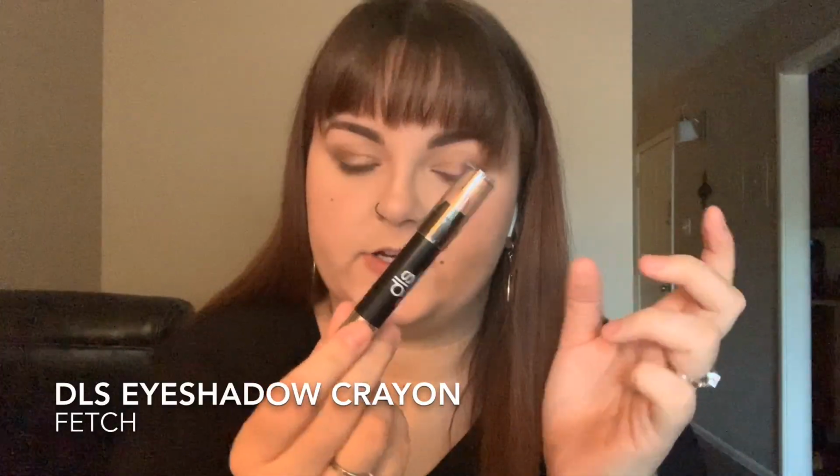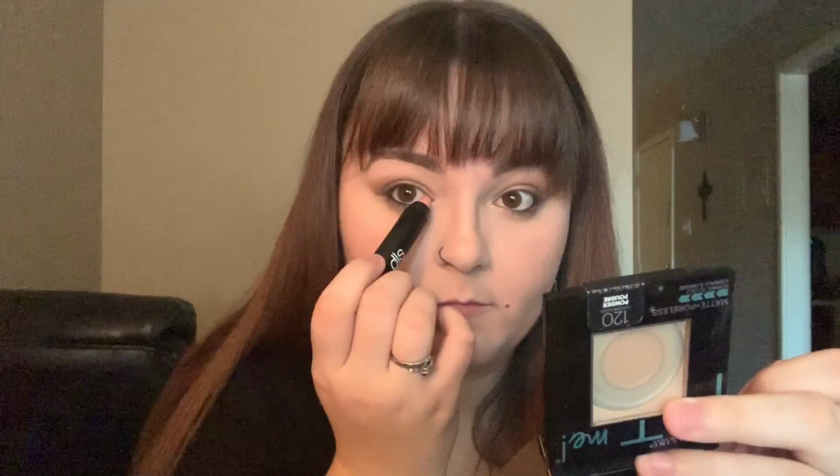Inner corner highlight, I will actually take the DLS eyeshadow crayon in the shade Fetch, and I'll just do right on the inner corner. Okay, then once that's done, I will jump right into mascara.